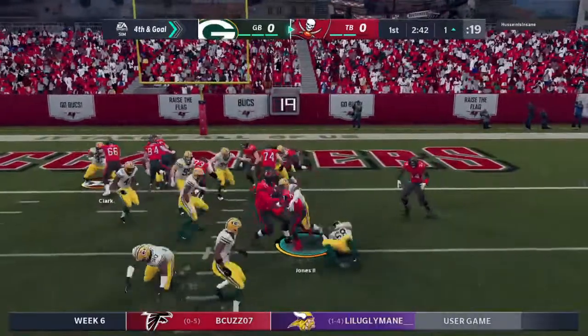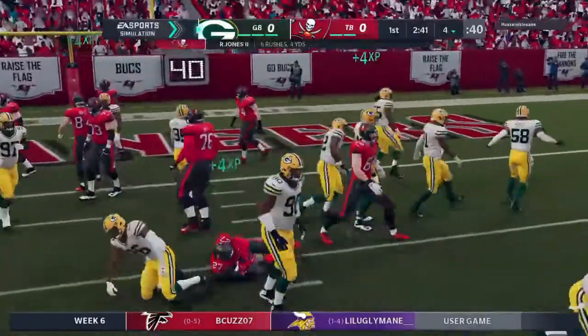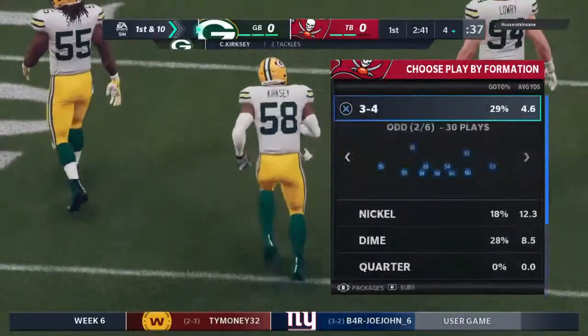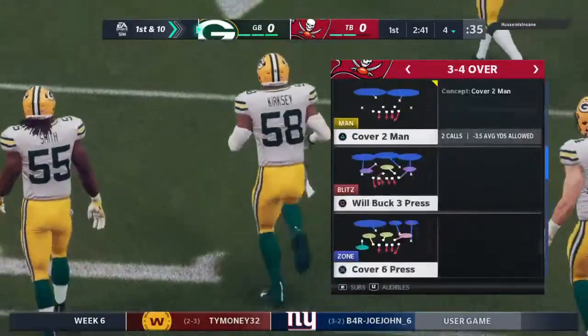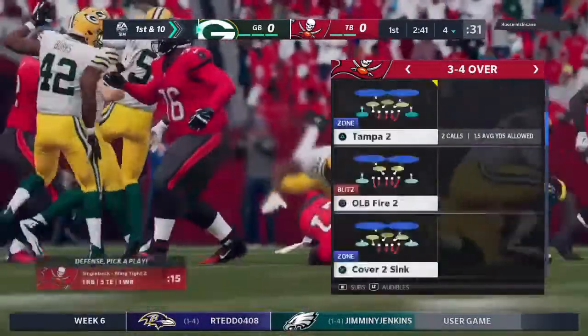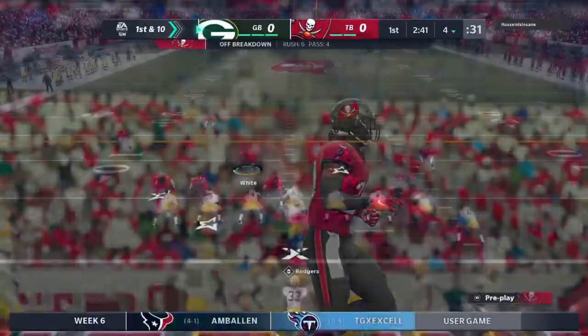They'll run it with Jones. And not only will he not get in, he's going to lose yardage. They stuff him back at the 4. They stop him up short on 4th and goal from the 1. And the Packer defense stands tall down by the goal line.